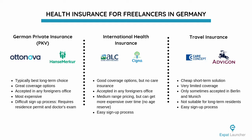Secondly, there's international health insurances. Those are health insurances that are registered in a different state of the European Union. They are registered with the BaFin, the German Financial Authority, and therefore allowed to offer their services in Germany as well. The benefit of those insurances is that they let you in without an initial health examination, and also that you won't need to show a residence permit up front.